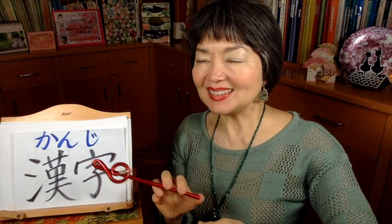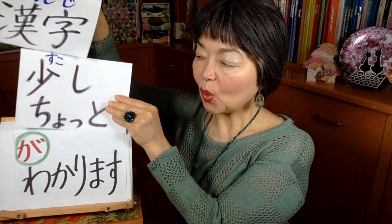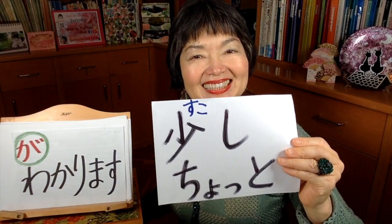Now, an example with a verb. The word is 漢字。You know 漢字? This kind of letter. 漢字が少しわかります。I understand a little bit of 漢字。I use が here because with わかります you need to use が。漢字がちょっとわかります。I understand 漢字 a little bit.